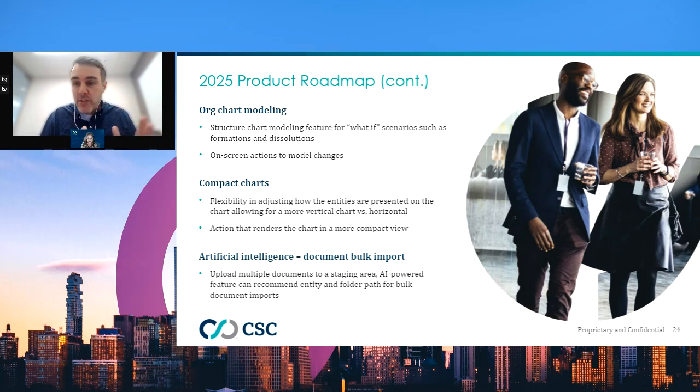And then we also excitingly have our first artificial intelligence enhancement in the works. And so we are creating a bulk import feature for documents. So we'll have an ability to upload multiple documents to a screen, and then you'll have the ability to leverage an AI engine that can effectively read the documents and make suggestions in terms of the entities and the folders where those documents should live within the technology platform.